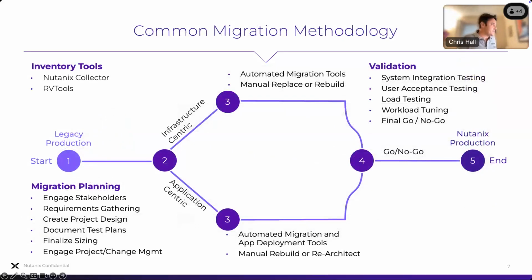Common migration methodology, be that moving to Nutanix, be that moving anywhere really. Step one, let's have a look at our legacy current environment. Let's engage our stakeholders. A very particular stakeholder that you need to engage from this point of view would be your application expert, your subject matter expert on your application. Those guys know their apps throughout. They're using them all day, every day. Let's have a look at their requirements.